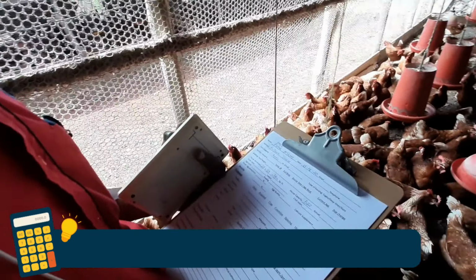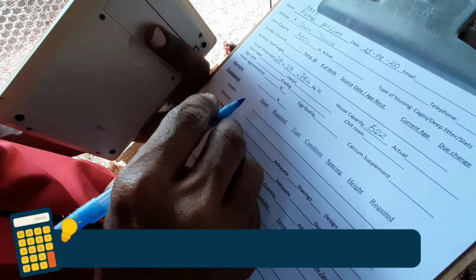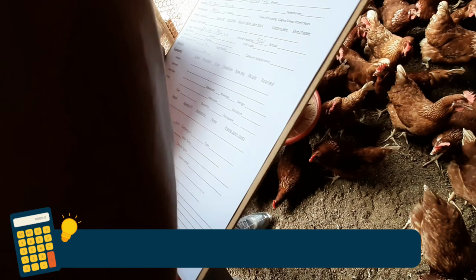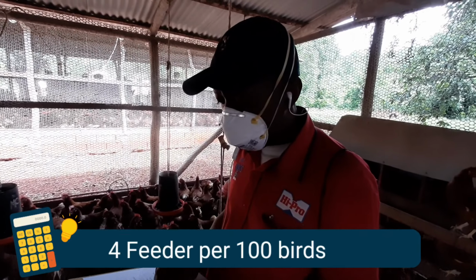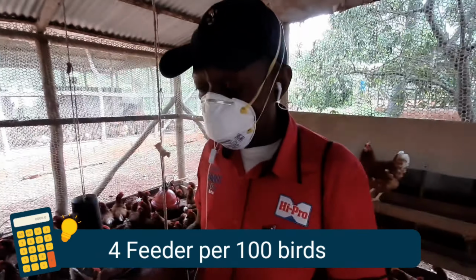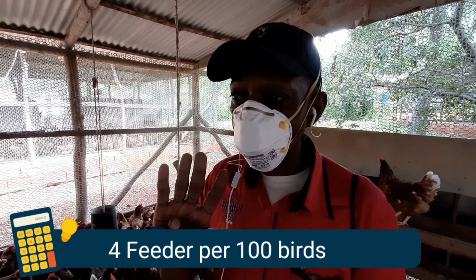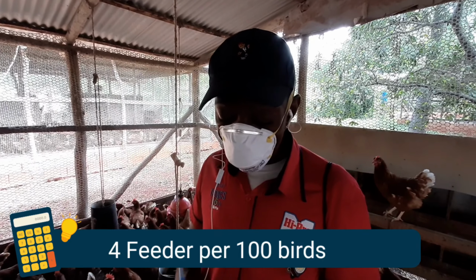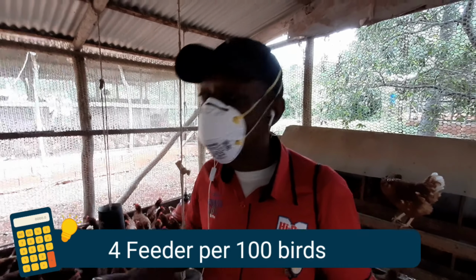Right? We're going to the equipment. So we're going to count the number of feeders. So we physically count the feed pans in the house. This house has 22 feed pans. And is that ideal for a 500 bird unit? Yes, because you want 4 pans per 100 birds. So 5 times 4 is 20, and that's the required amount. And you have 22, so you even have 2 extra pans, which is perfect.